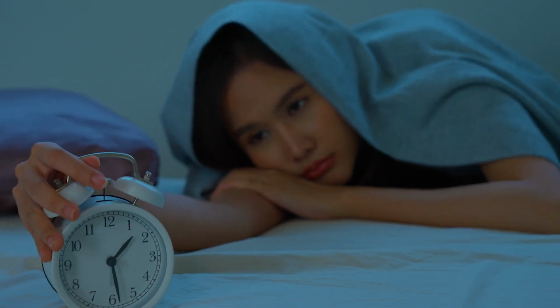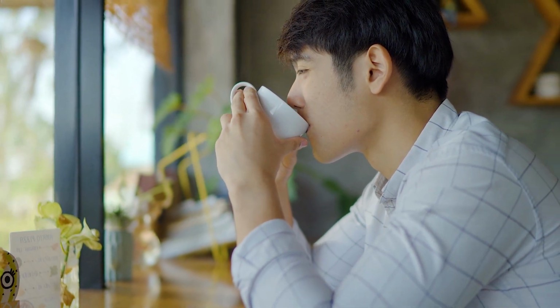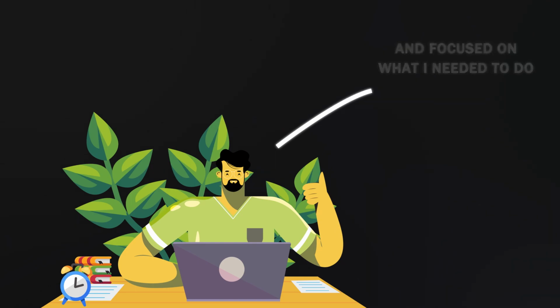A good morning routine isn't just about waking up early. It's about doing things that make you feel good before you start your day. For me, my morning routine became like a lifeline. It kept me steady even when things got crazy. It helped me stay productive and focused on what I needed to do.